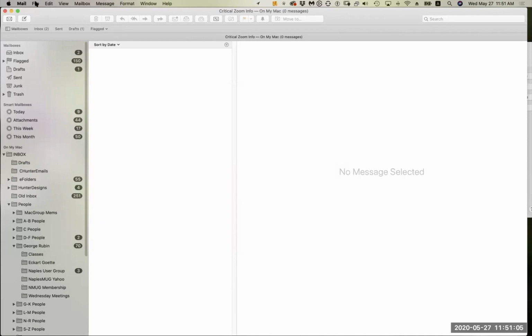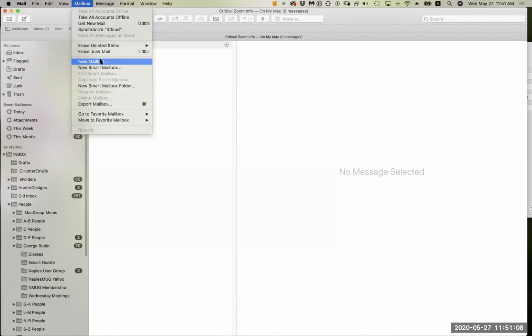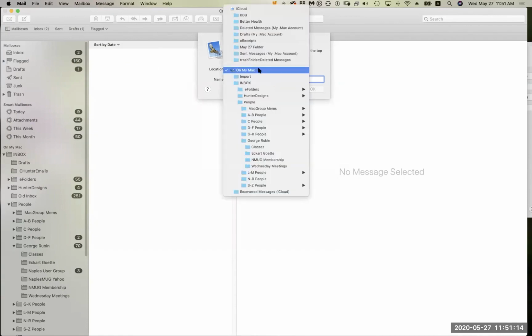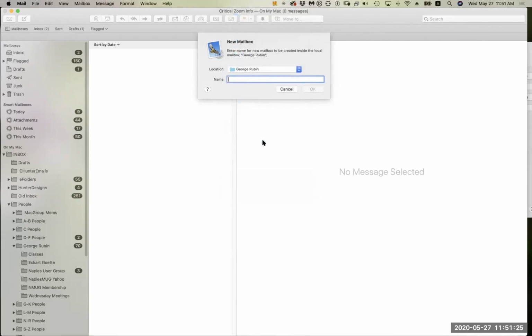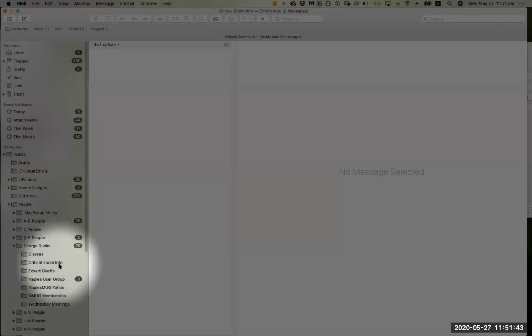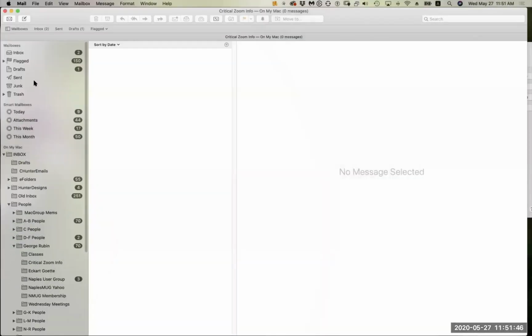So let's go back. I'm going to go back to mailbox, back to new mailbox. And this time, I am going to create this on my Mac, but I want to create this in a folder, and actually it's a subfolder that I already have titled George Rubin. I want to create this new mailbox in the George Rubin folder mailbox, and I want this named Critical Zoom Info. I'm going to choose OK. And here is my new mailbox, Critical Zoom Info. So let's leave that there.